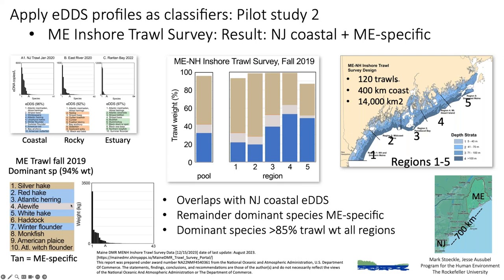Four of the main top 10, highlighted here in blue, were also part of New Jersey coastal-specific eDNA dominant species. So similarity between New Jersey and Maine makes sense. These are both Northwest Atlantic coastal sites. Five dominant taxa highlighted here in tan were specific to the Maine survey. And the proportions of New Jersey and Maine specific taxa were similar in all regions. So regions 1, 2, 3, 4, 5, the proportions are similar in those sites. And this similarity among regions is another demonstration of consistency in abundant species over a very large area.